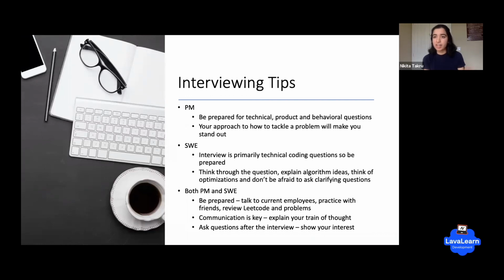Finally, when you're doing SWE recruiting, you're primarily going to be getting technical coding questions. So just be ready for that and have LeetCode practiced before you go in. A way to think about coding questions that you get in your interview is think through the question, explain your algorithm ideas, think of optimizations after you've solved the problem, ask how can you make the runtime better, and don't be afraid to ask clarifying questions if you have a doubt, because the interviewer truly wants to see you succeed. So tell them if you have a question.